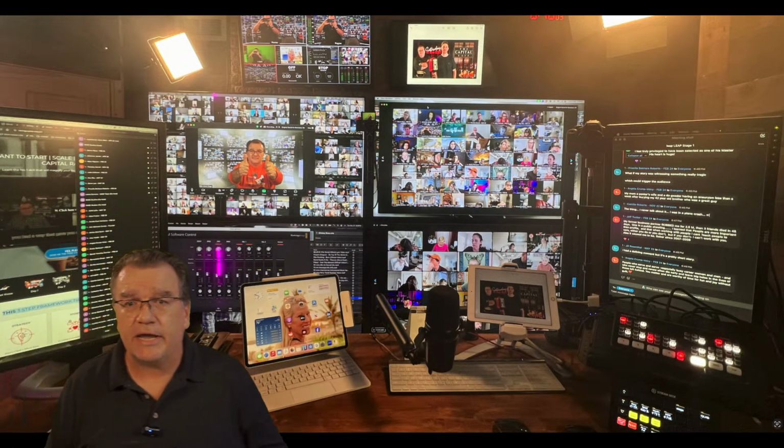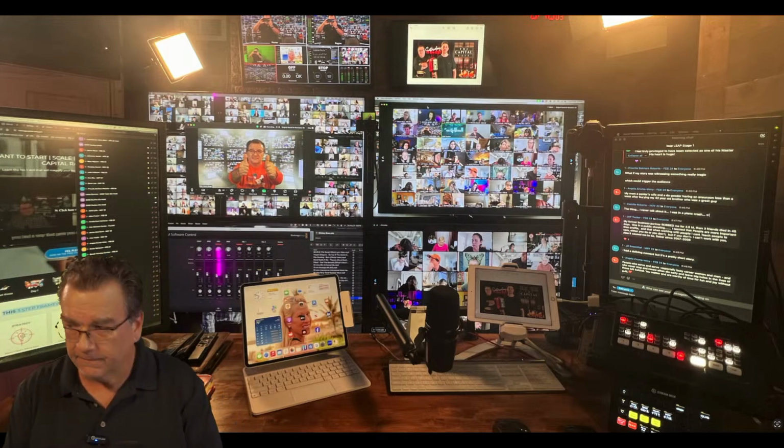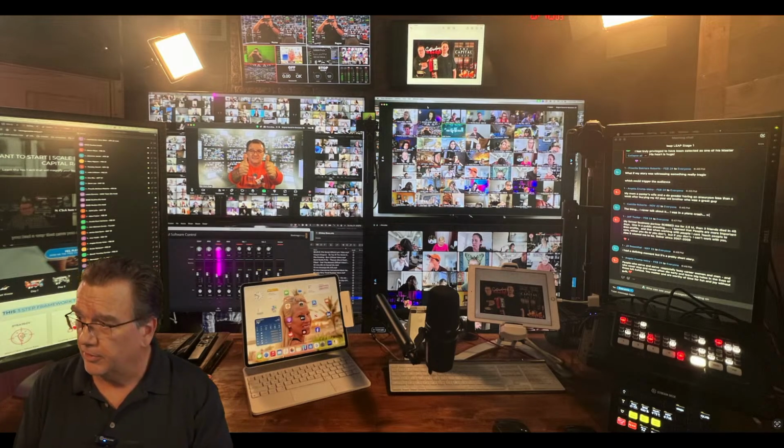So that is called an ATEM Mini Pro. I will drop that in the chat, okay? I've got the wrong keyboard selected. This is the problem when you've got so many computers that are all linked to one keyboard. I'm constantly typing on the wrong thing.